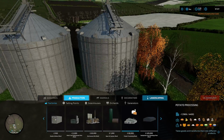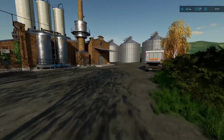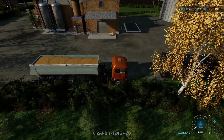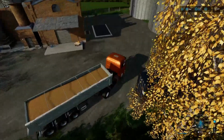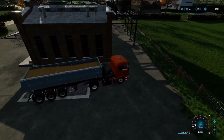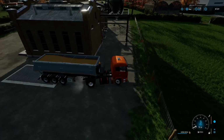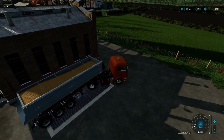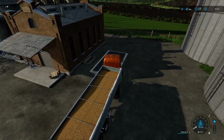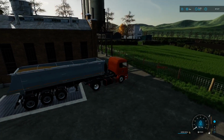I don't think I can sell these. That's fine. No, they're part of the map. That's fine. So we've got that in there now, and what we'll do is start getting some of these things in here. So first things first, we'll get this in here. And as I said before, this grain mill does process pretty quick. So I think we should be pretty good. A little bit worried that that's not working. Am I on the wrong implement? There we go. Phew.